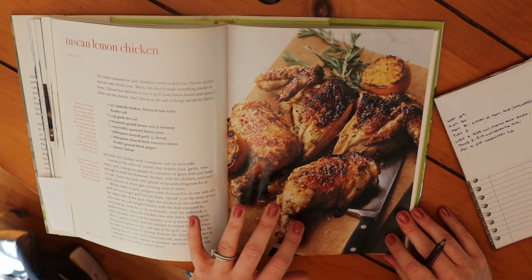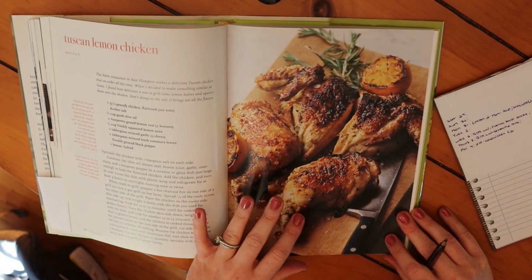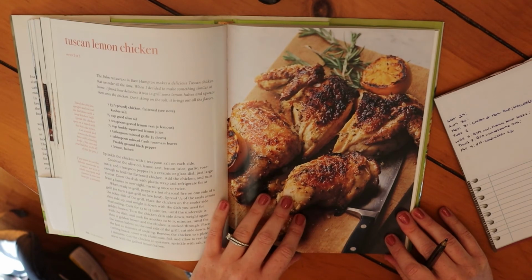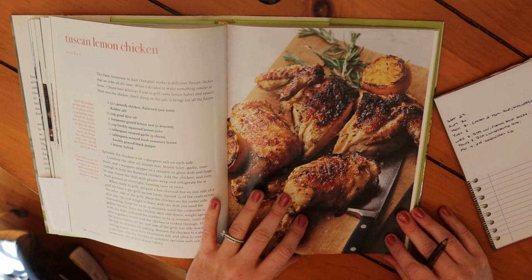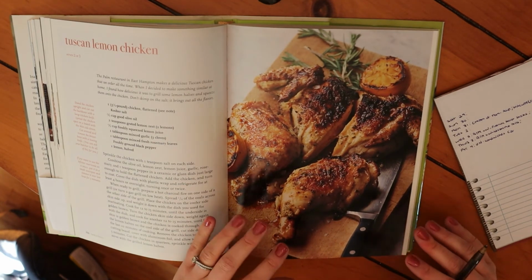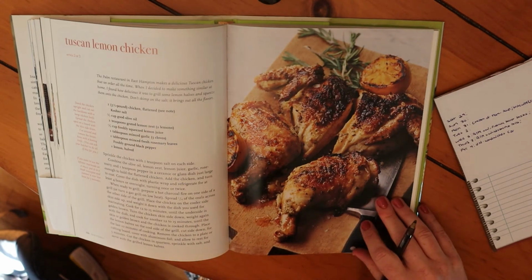All right, the next recipe that appeals to me is this Tuscan lemon chicken recipe. The reason I want to make this is 1, we haven't had chicken in a while and it sounds good. 2, I'm going to use this for Sunday night and it seems like a nice Sunday roast kind of thing. And number 3, we bought at the store last week a prepackaged thing of roasted potatoes, which I think would actually go really, really well with it.